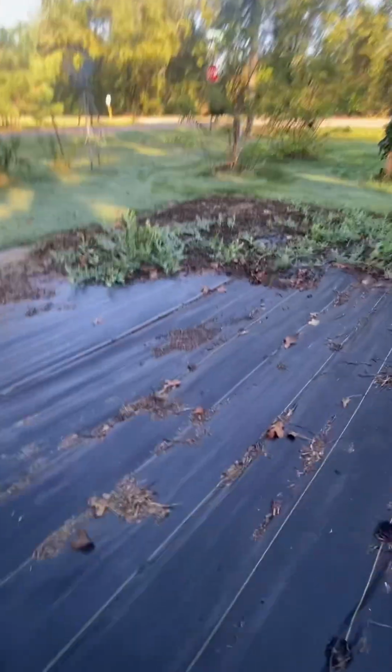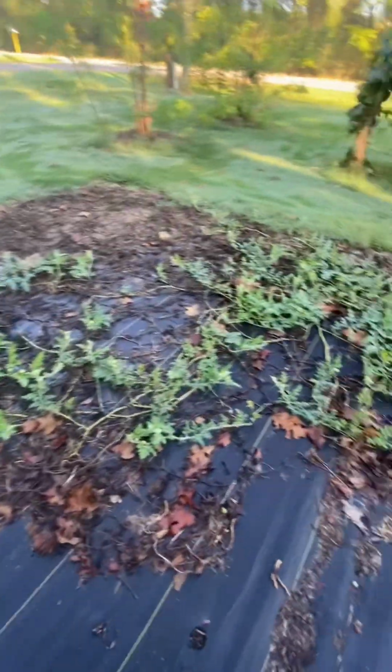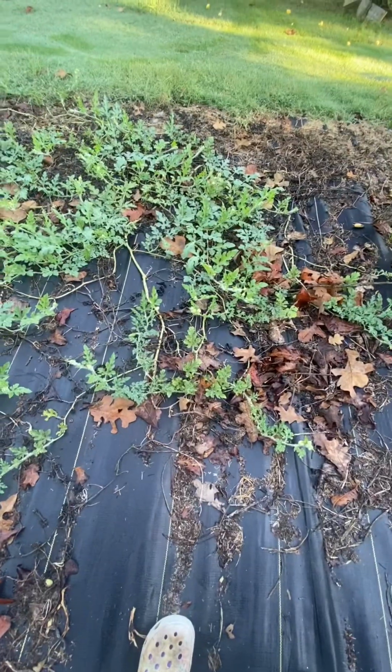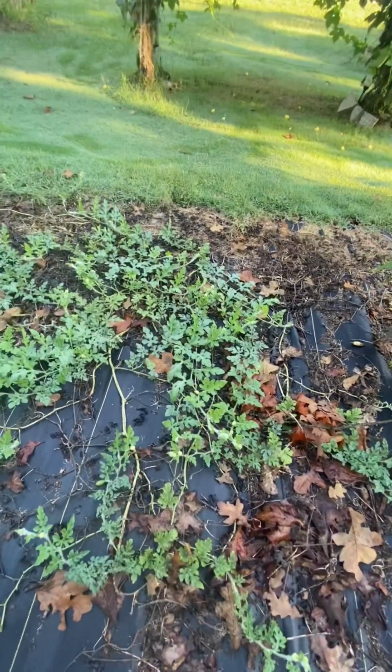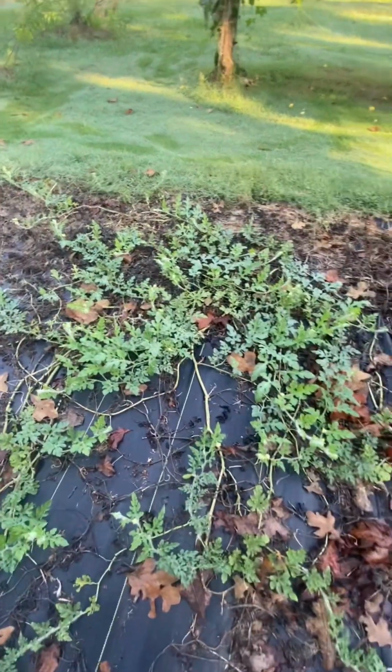These watermelon vines were completely dead and dried up, just a few little leaves here and there. They're putting off new fruit, new flowers, a lot of new growth. I'm just gonna let them keep going till the frost comes.